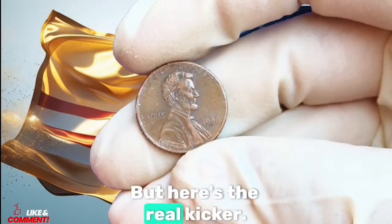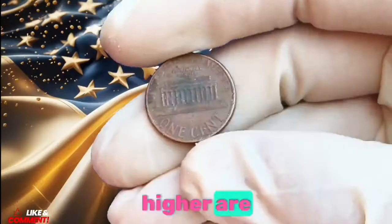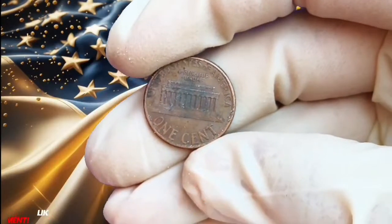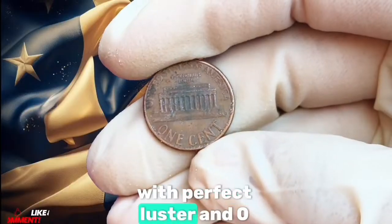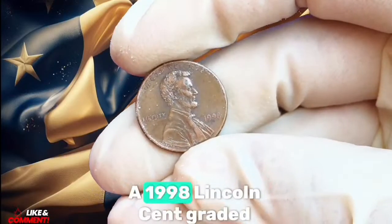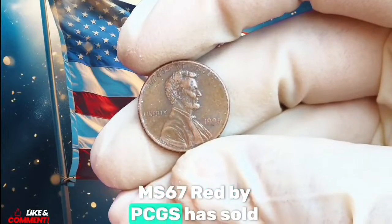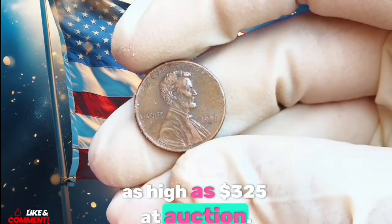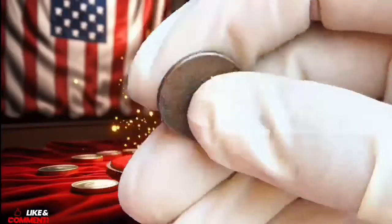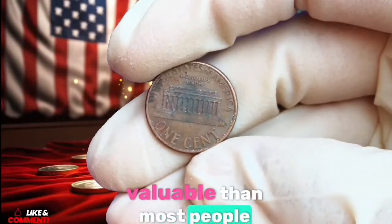But here's the real kicker. Coins that grade MS67 red or higher are where the big money starts to roll in. We're talking about coins that are almost flawless, with perfect luster and zero contact marks. A 1998 Lincoln Cent graded MS67 red by PCGS has sold for as high as $325 at auction. And that's just one example. In pristine condition, these coins are far more valuable than most people realize.